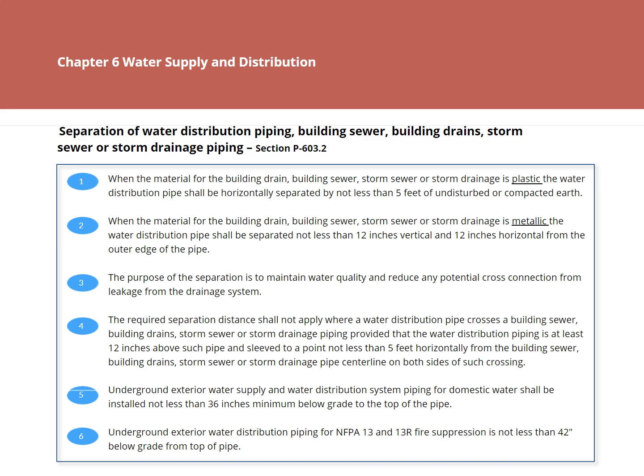The purpose of the separation is to maintain water quality and reduce any potential cross-connection from leakage from the drainage system. The required separation distance shall not apply where a water distribution pipe crosses a building sewer, building drains, or storm drainage piping, provided that the water distribution piping is at least 12 inches above such pipe, and sleeved to a point not less than 5 feet horizontally from the building sewer, building drains, or storm drainage pipe, centerline on both sides of such crossing.